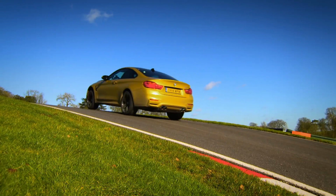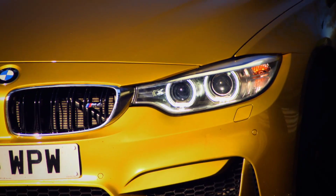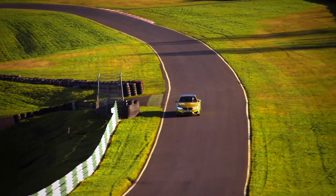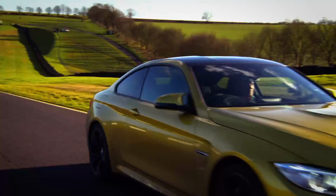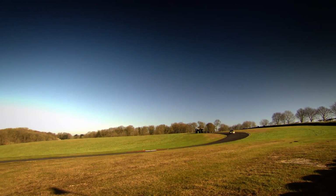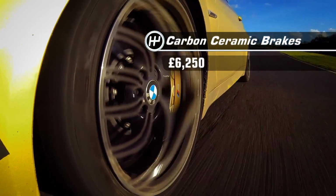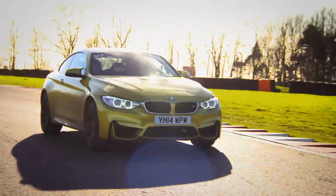Could the German machine finally produce the performance M cars are famous for, or would it suffer a humiliating defeat to the Japanese newcomer? So, Tiff, we've got 200 kilos less weight. We keep harping on about it, but on a racetrack, it does make a big difference, doesn't it? And Karun had another advantage because his M4 was fitted with BMW's optional carbon ceramic brakes. Something not available on the Lexus.